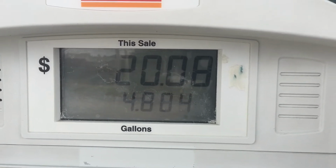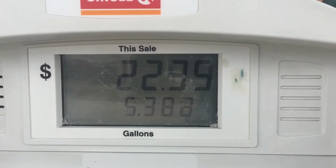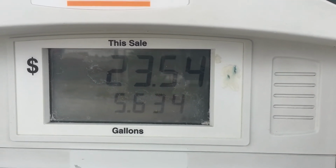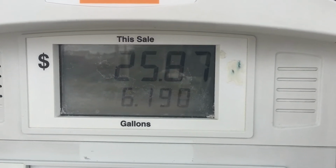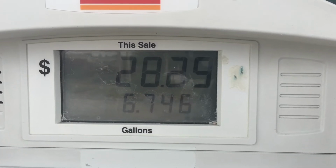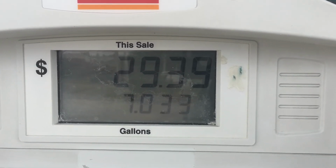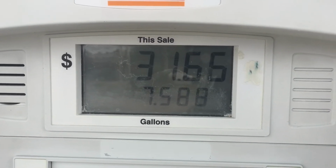So for those of you who are here watching the full version of this video, this is the second treatment of Fuel Factor X. And we got some improvements after the first one. I was able to get 1 mile per gallon more on the highway with the first treatment, the first tank of gas. So I'm hoping that this second treatment will give me some other recognizable improvements. So we'll report on that later.